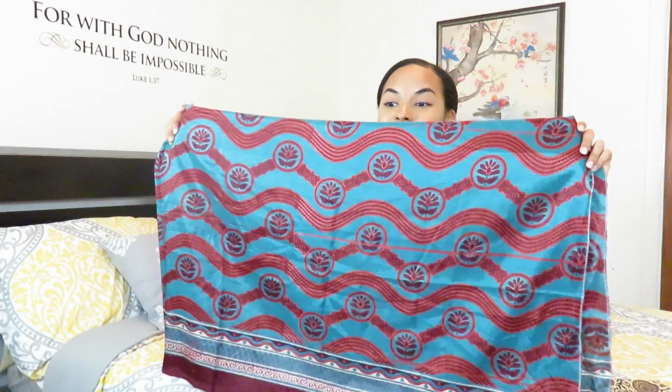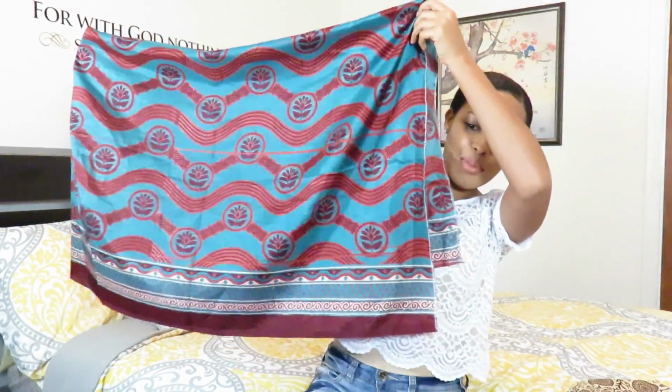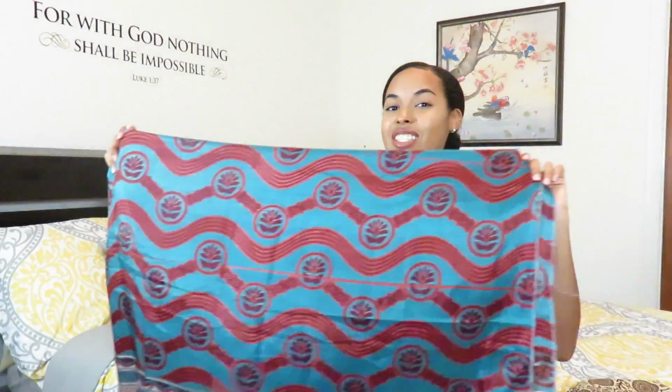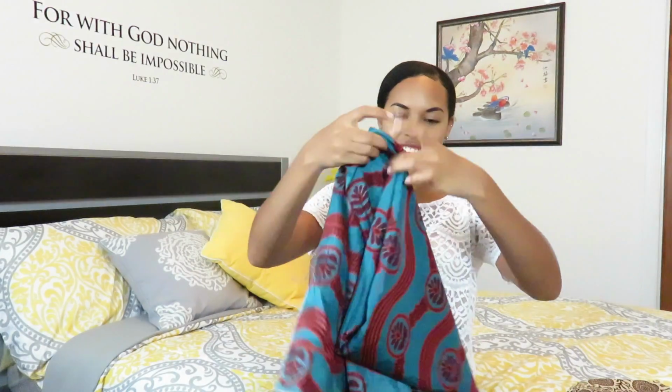So this one is gorgeous. It's so pretty, and it also has a really pretty trim on the bottom of it. And this one also I've never worn, so this one is also going to be up on my Etsy shop. So if you guys are interested, be sure to check it out.